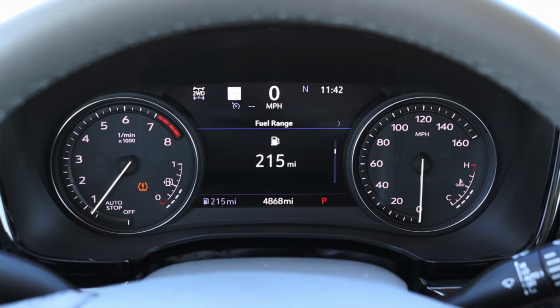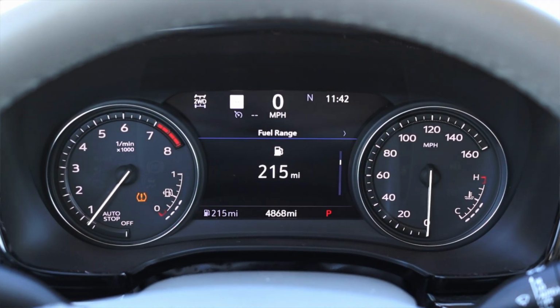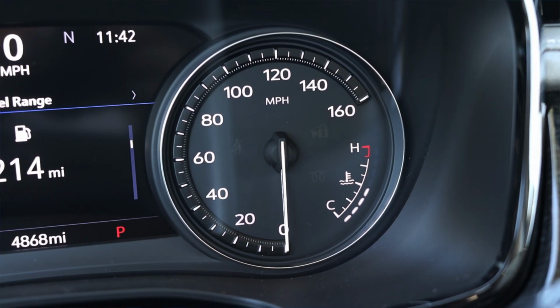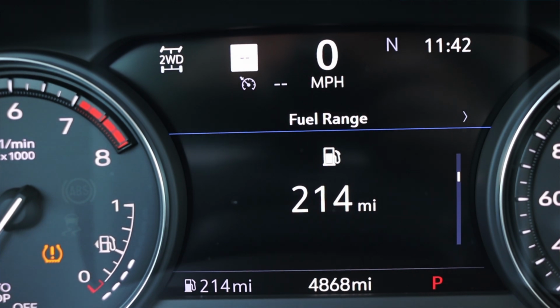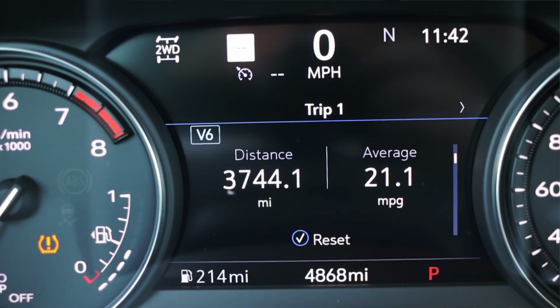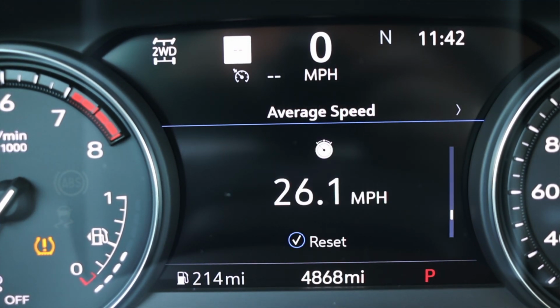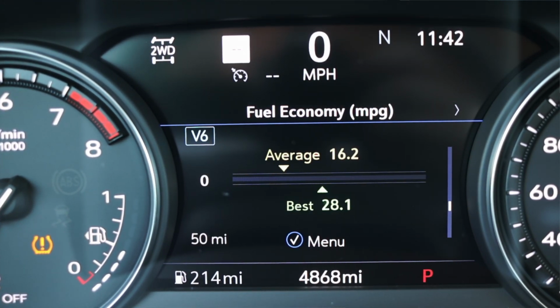Well, in front of me, I have 2 physical gauges and a screen. On the left is my tachometer and fuel, and on the right is my speedometer and coolant temperature. And in the center, I get a very customizable screen. I like the fact that it isn't just rectangular. It feels a little bit more spacious than that and has some really, really great options.